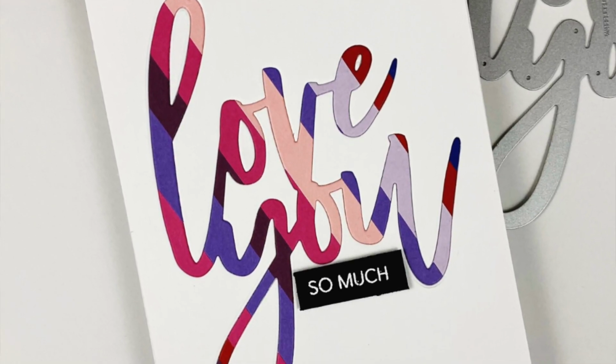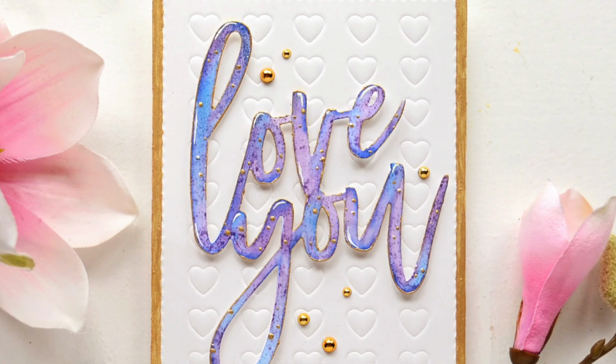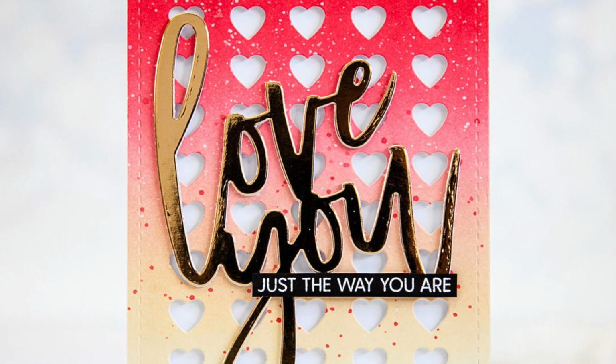The large scale of this die cut allows you to treat it as a canvas. I love how Elise used pattern paper. And Alex used inks and blended a beautiful ombre background. Galena die cut the word die out of a watercolor panel. You can also cut your word die out of specialty cardstock like Kiwi did here.